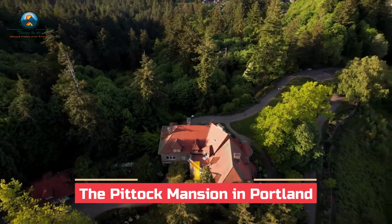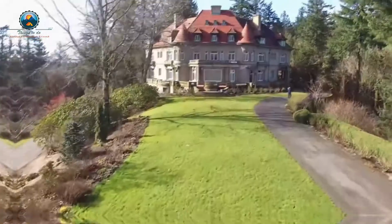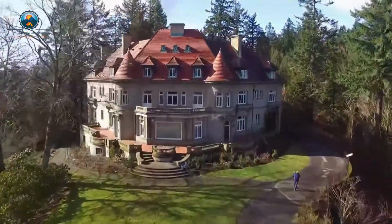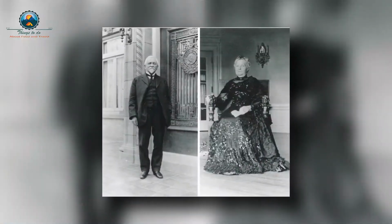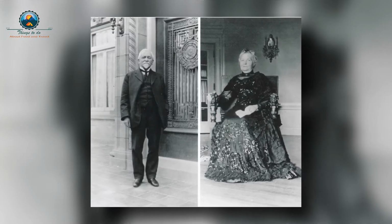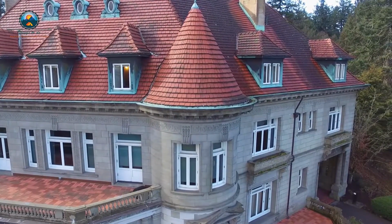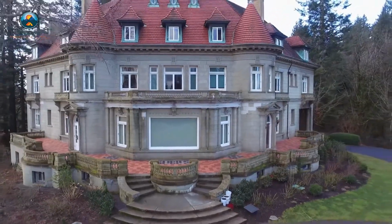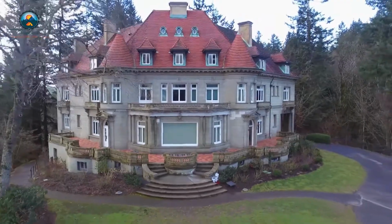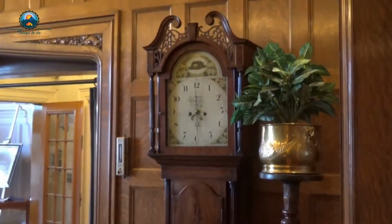And number 1 is the Pittock Mansion in Portland, Oregon, United States. It is a chateau in the style of the French Renaissance. In 1914, Henry Pittock, an Oregon publisher who was born in London, and his wife, Georgiana Burton Pittock, built the mansion as their private home. It is a 46-room Tenino sandstone mansion on 46 acres or 19 hectares that is now owned by the city's Bureau of Parks and Recreation and is open for tours.